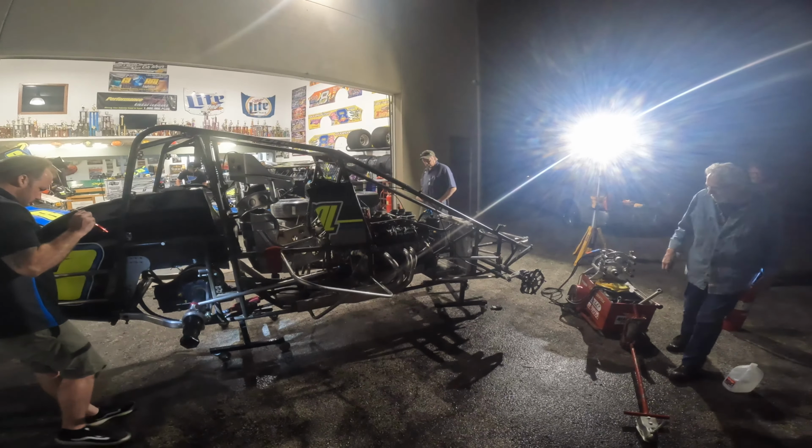Gotta make sure the hauler's good to go. That way we're not going down the road and have a wheel fall off or something like that. That would be devastating, especially when we're racing. We've gotta make sure that we've got everything in the hauler. That way we can live in it. So there's always something.